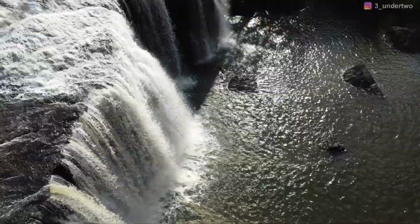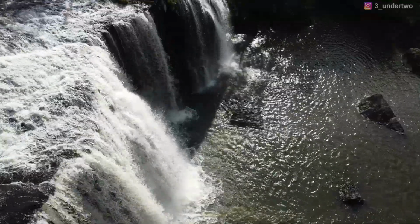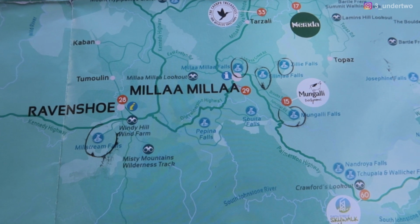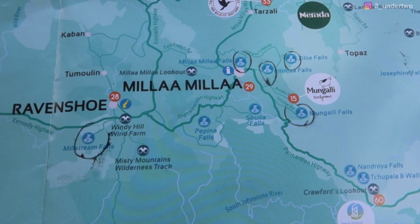So we just got some epic drone shots, but now it's time to move on to the next one. We want to try and do 2 more waterfalls today. We actually picked the furthest one out, so the next 2 are coming in closer to Atherton. We'll hopefully get to do it if time permits and if the weather's good. At the moment, there's sunny skies, but there's a lot of cloud around. So fingers crossed the weather holds out for us.